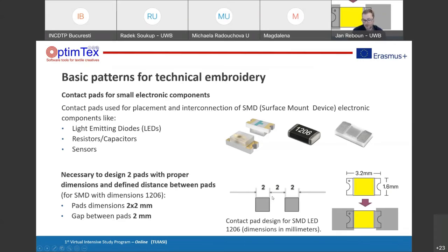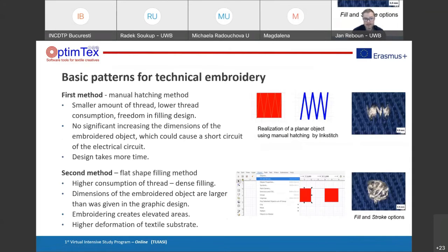So the first example will be how to embroider these really very tiny, small pads. The first method is really pretty easy, just using the manual hatching or manual stitching method. So it means that you just draw some outline of the pad, and using the line you will hatch it like that. I will show you later on how it will proceed. The advantage of this method is that there is no significant increase of the dimensions of the embroidered object. So it means that you can really fit it to such small dimensions like 2 times 2 millimeters.